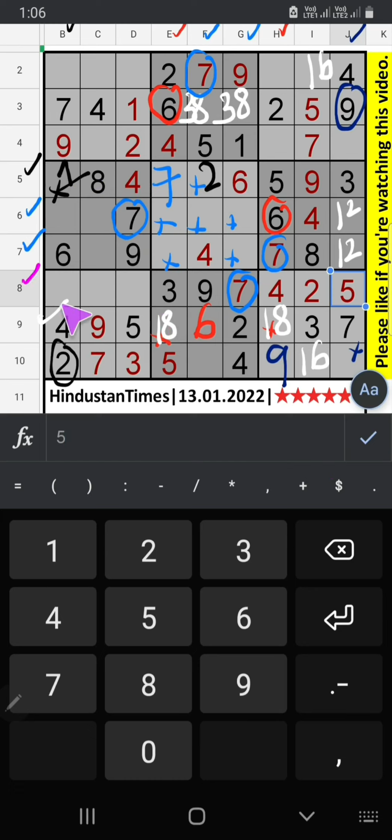8th row, 3 numbers are remaining, 1, 8, 6. Column B and column D, we have 1. So 1 can't come in these cells. 1 is confirmed here. Then only 2 numbers are remaining, 8 and 6. Column B, we have 6. So 6 can't come in this cell. 6 is confirmed here. Then 8 is here.